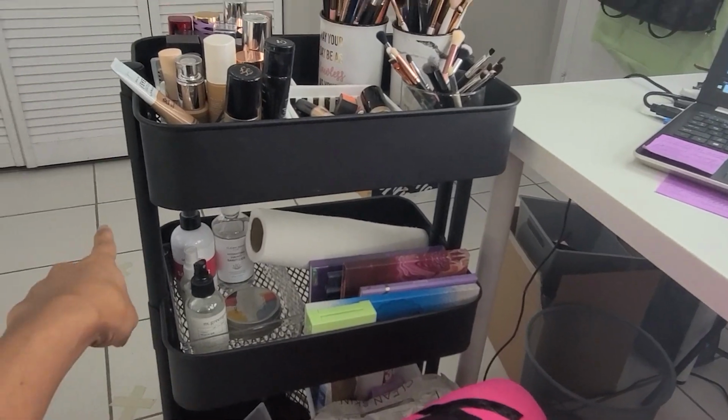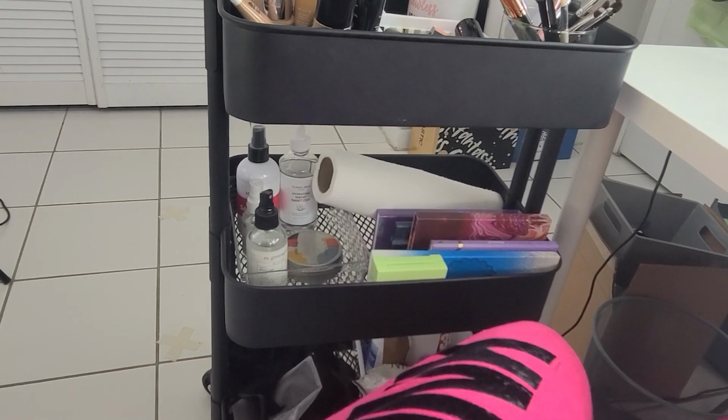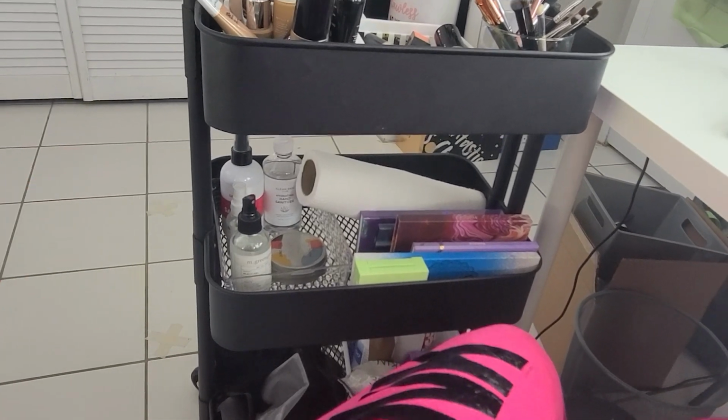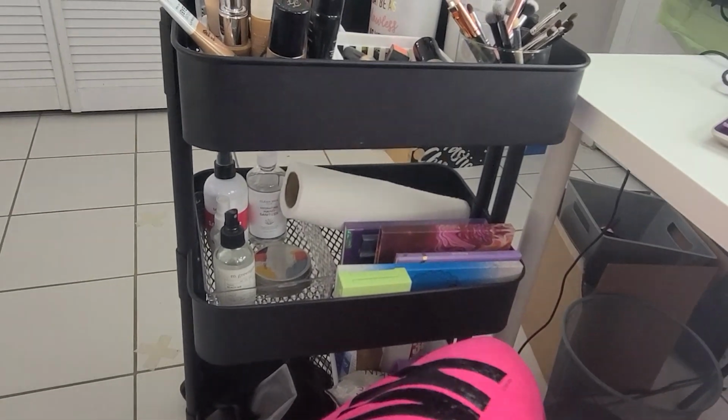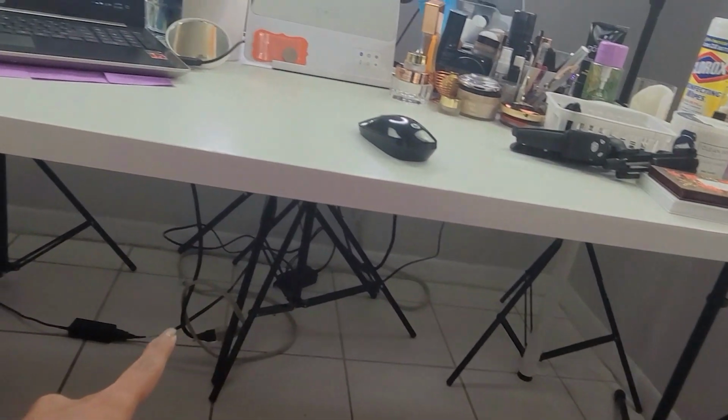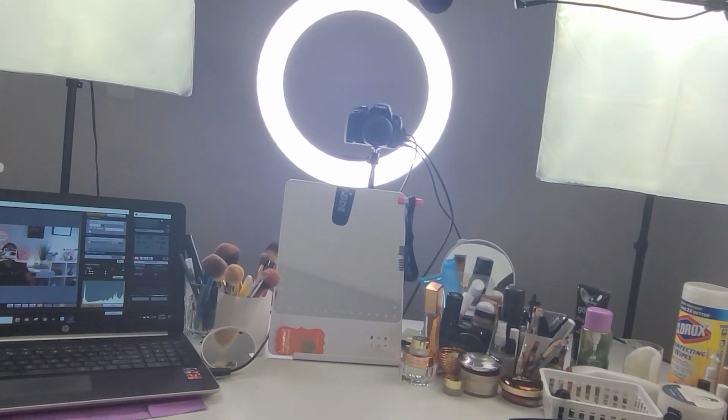That tape is there on purpose. I placed my light here, and I know my lighting is gonna be consistent. Those there are actually markers for me. That way my light just doesn't keep switching up on me. That is a box for my mama, don't mind that. And under here we have so many wires because that's just what it is when you have this much equipment.